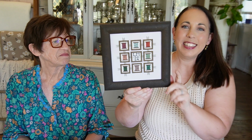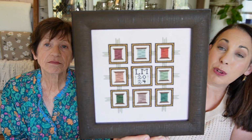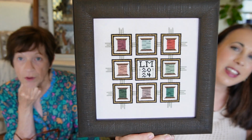Next up for you, where's the model? Here it is. I have a design called Patchwork Spools, and this is what it looks like. This is meant to be stitched using your very favorite thread colors, or if you're not feeling confident in substituting your thread color choices for these, use mine. What I did was pick my favorite DMC thread colors and fill in the spools with those colors. It's so cute. That's wonderful.